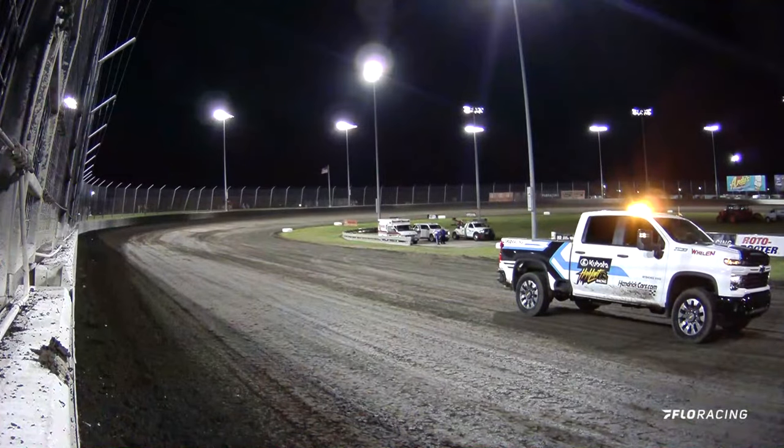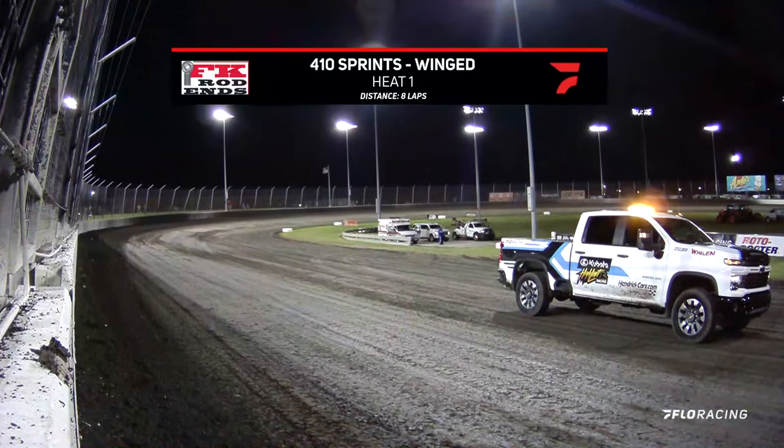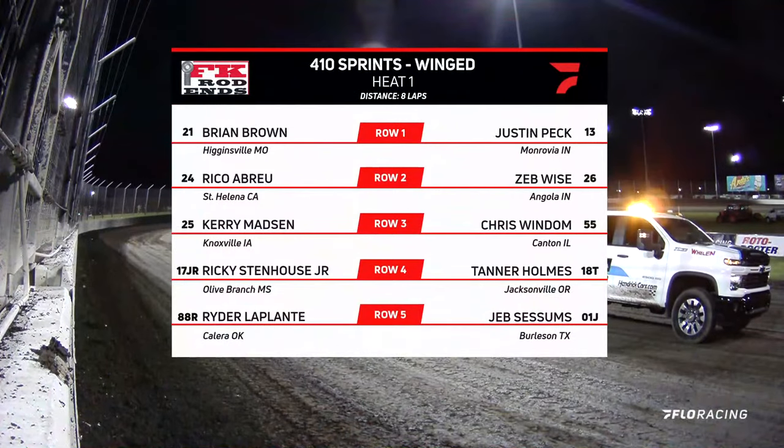All right, let's take a look at the lineup for Kubota High Limit Racing. Heat race number one, brought to you by TJ Forged. On the front row, the driver out of Higginsville, Missouri, the Andes Frozen Custard, Casey's FVP Mountain Dew Overdrive Impact Signs, Ditchfield Transfer number 21, it's Blackjack Brian Brown. And outside of him, starting from the second position, out of Monrovia, Indiana, the Avanti Windows and Doors, Big Spring Car Wash, Water Treatment by Design, RKL Paving number 13, it's Justin Peck.